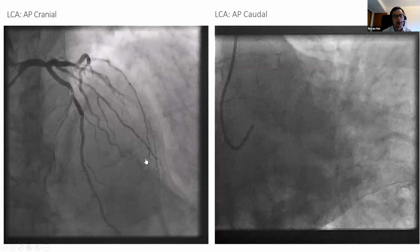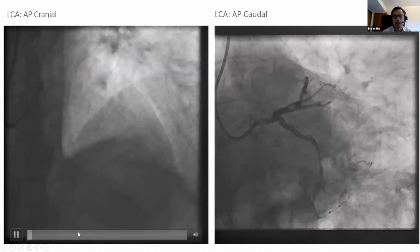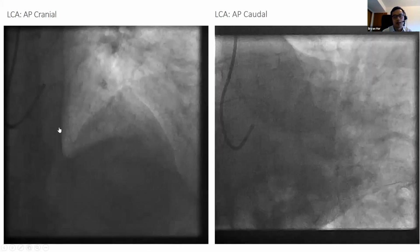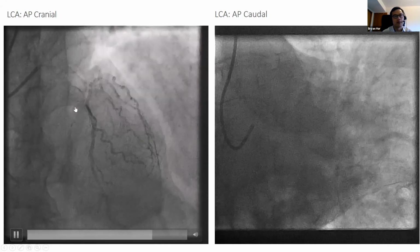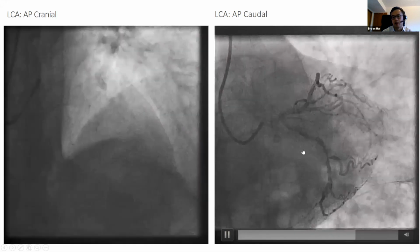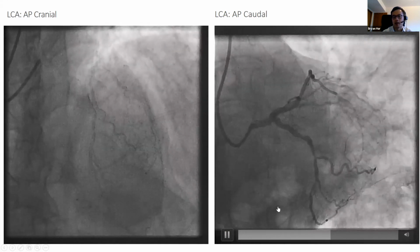On the left, we have the cranial view of the left system, and on the right, we have the caudal view. So the LAD has a moderate stenosis at the level of the septal there, and then the circumflex system has a longer stenosis present in the mid-vessel, spanning a couple of the obtuse marginal branches here.